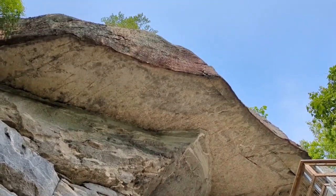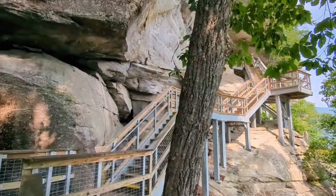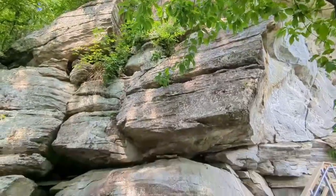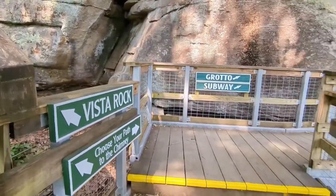The journey getting to the park is an incredible drive in itself. Oh, because you get a view there? Oh, yeah.